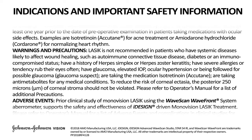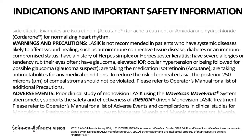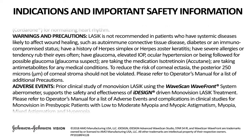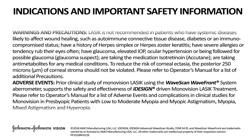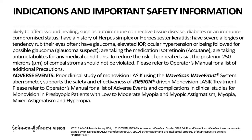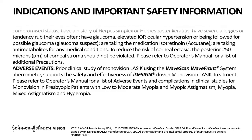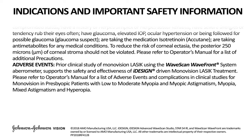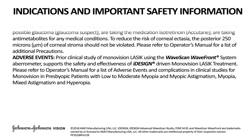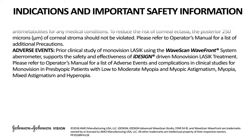Warnings and precautions. LASIK is not recommended in patients who have systemic diseases likely to affect wound healing, such as autoimmune connective tissue disease, diabetes, or an immunocompromised status, have a history of herpes simplex or herpes zoster keratitis, have severe allergies or tendency to rub their eyes often, have glaucoma, elevated IOP, ocular hypertension, or being followed for possible glaucoma suspect, are taking the medication isotretinoin, Accutane, are taking antimetabolites for any medical conditions. To reduce the risk of corneal ectasia, the posterior 250 microns of corneal stroma should not be violated. Please refer to Operator's Manual for a list of additional precautions.